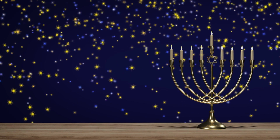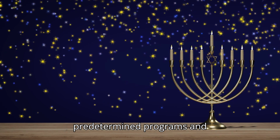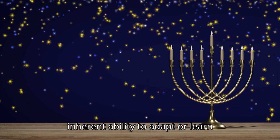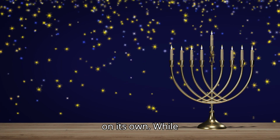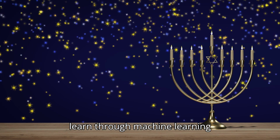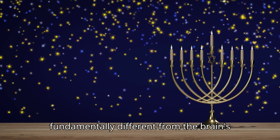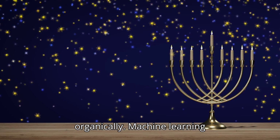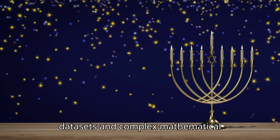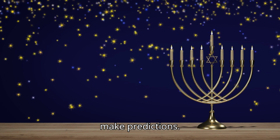In contrast, a computer's processing system is primarily designed to execute predetermined programs and algorithms, with little to no inherent ability to adapt or learn on its own. While computers can be programmed to learn through machine learning algorithms, this process is fundamentally different from the brain's ability to learn and adapt organically. Machine learning algorithms rely on large datasets and complex mathematical models to identify patterns and make predictions.